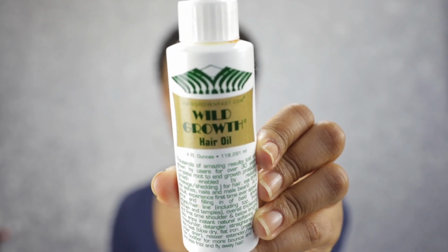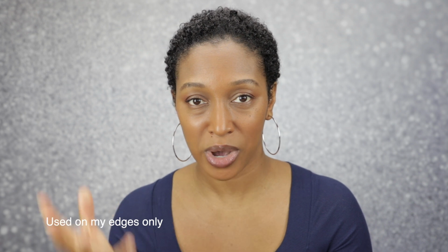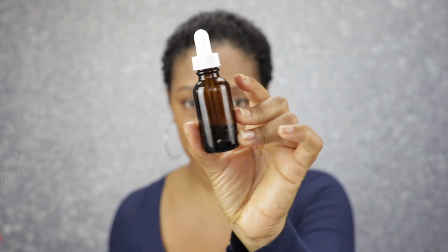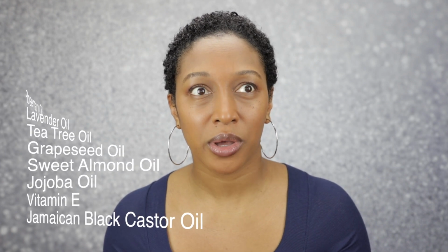So last on my list of my all-time favorites of 2020 is my Wild Growth Hair Oil. I just started using this back in November when I started really noticing how bad my postpartum shedding was. Now, I did use my own DIY hair oil, which was just a combination of oils that I had here at home: Jamaican Black Castor Oil, Vitamin E, jojoba oil, sweet almond oil, grapeseed oil. I used some tea tree in there, some lavender, some rosemary, and I think some sage. I used that for a little bit, but I didn't use it for too long. I only used it for about a month.